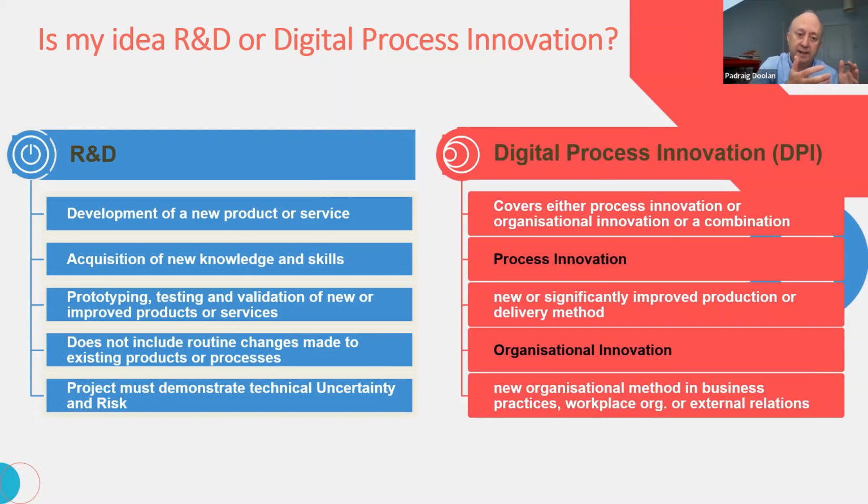You're going to have to dedicate staff to that. You're going to consume materials. And if you're in that highly regulated space, you're going to have certification costs at the other end to show that the output of your new process is just as good as or better than the output from the old process. That's a really, really lovely process innovation type proposal.